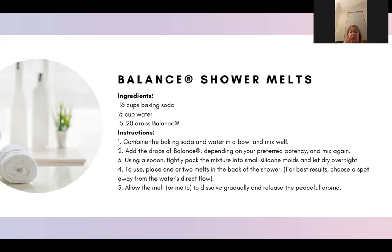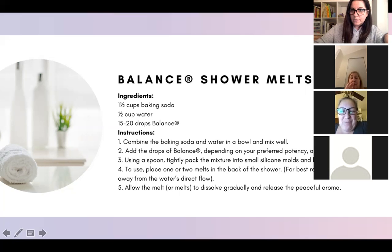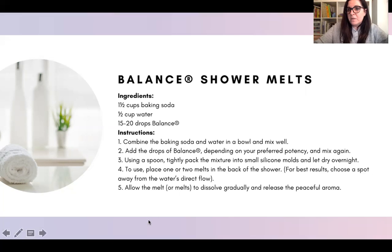So like I have a giant thing of Costco baking soda. There you go. I don't know what to use, so now I can use this. Now you go. And it's so simple. All you need is baking soda, water, and Balance. And you just put it together. And I mean, it would kind of make your shower like a little mini spa. Just pop it in the bottom of the shower, throw it in before you get in, and it just makes the whole experience more of an experience than just another thing we have to do.